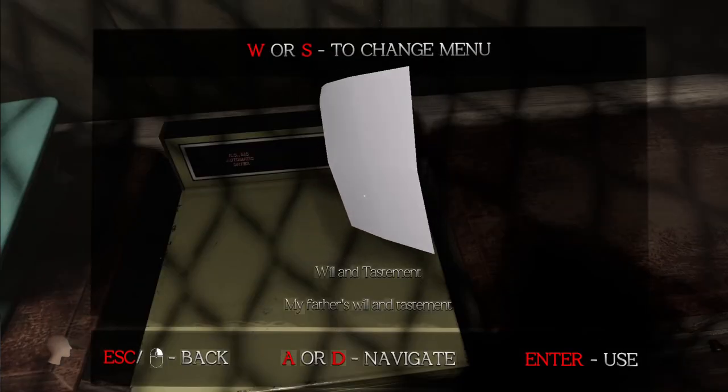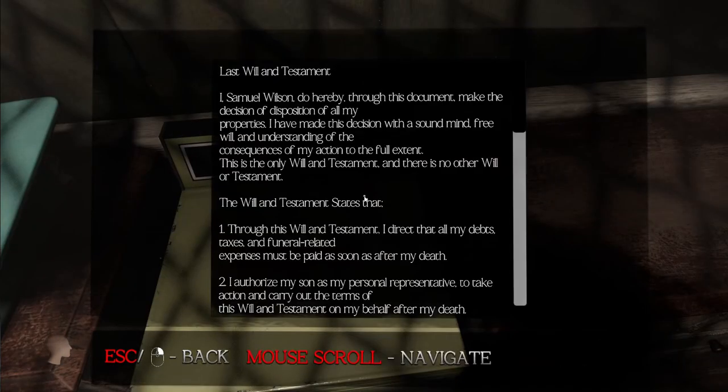Oh, there's the last will and testament. And then the other one's the journal, I guess. Okay. Last will and testament. I, Samuel Wilson, do hereby make this document, making decision of disposition of all my properties, and I made the decision of a sound mind, free will, and understand the consequences of my actions to the full extent. This is the only will and testament. There are no other will and testament.